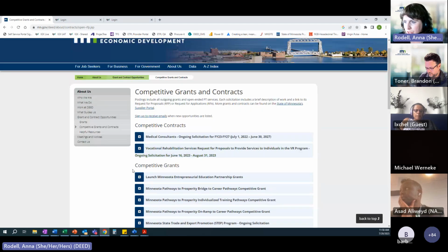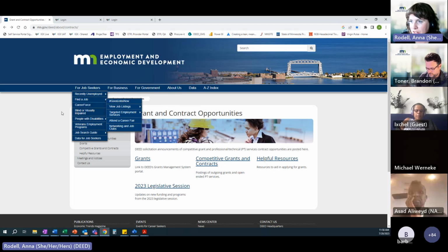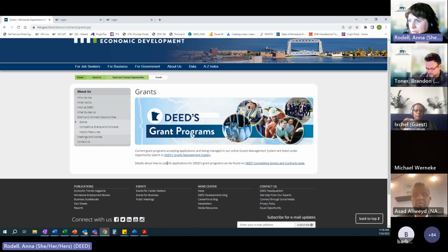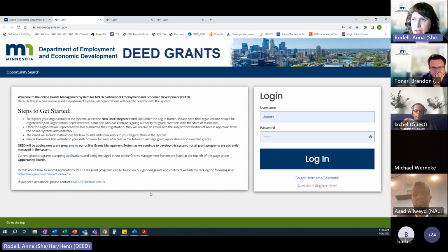But as I said, make sure you check the grant RFP itself to see what is being accepted in the portal versus what is accepting the manual applications. I'm going to go back to that page I was just on. And if there's grants link here, you'll find a link to the grants management system. So you can click on this link here and it will take you to mndgrants.mn.gov, which is our landing page for our grants management system portal.